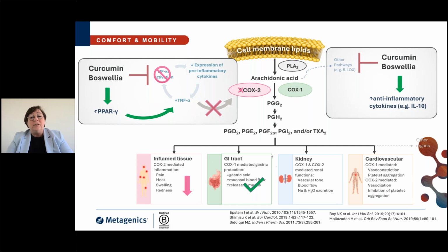On the other hand, curcumin and Boswellia also have an effect which leads to more anti-inflammatory cytokines like interleukin-10, which will have positive effects on COX-1. So it will keep the positive effects of the COX-1 mediated gastric protection. It will lower the gastric acid and help to build and release some more mucus. So it's a milder approach.